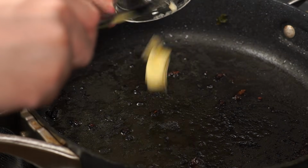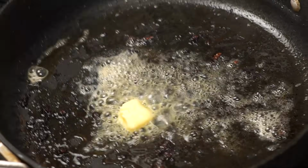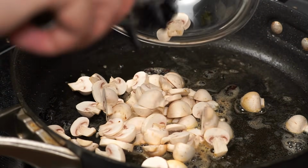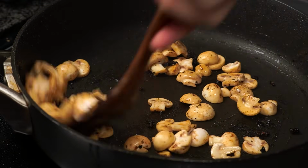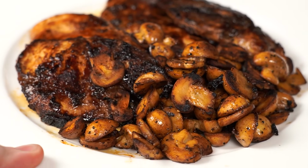The last thing we're going to cook are the mushrooms. Melt a teaspoon of unsalted butter in the same skillet and fry up about 100 grams of sliced button mushrooms. Cook for about 2 minutes and season with salt and pepper, then remove and add to the chicken.